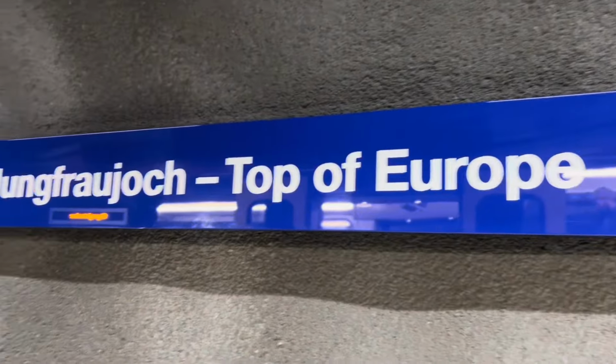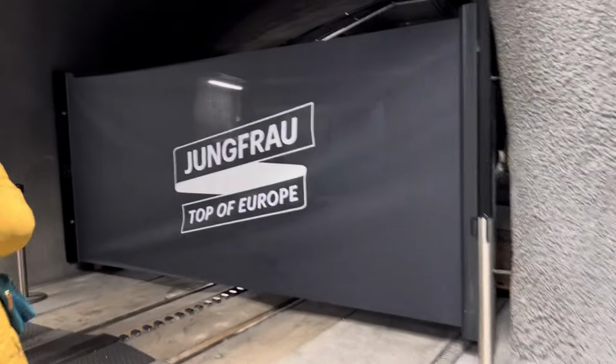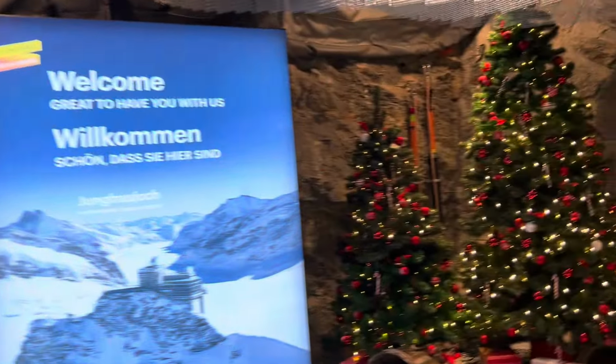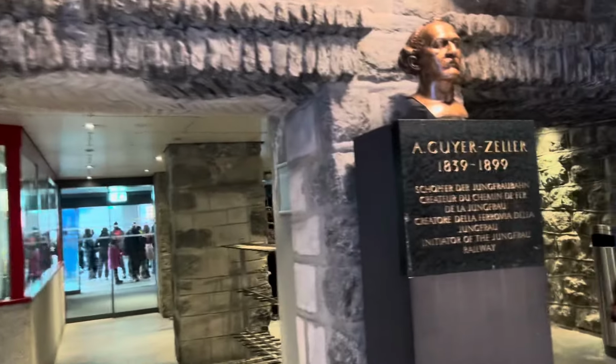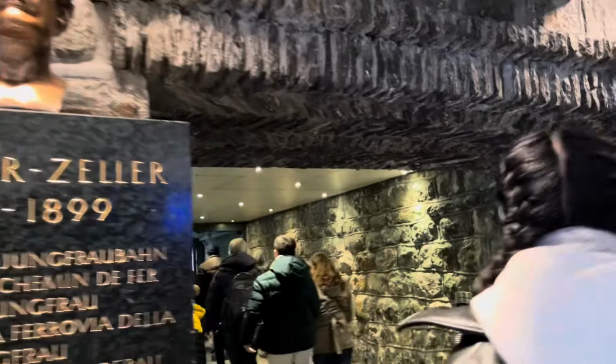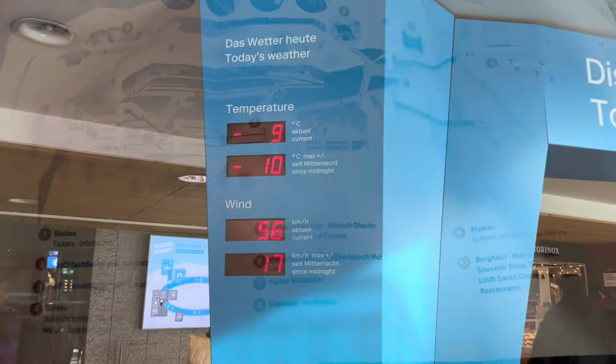So finally we reached the top of Europe, 3454 meters high. It is really a very proud moment for us. Traveling with a toddler, this is a very special moment for us. Yeah, we can explore the Jungfraujoch mountain.